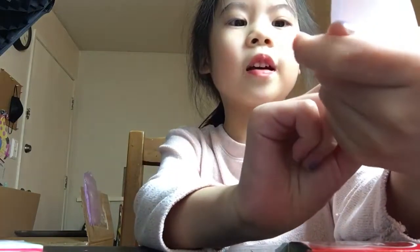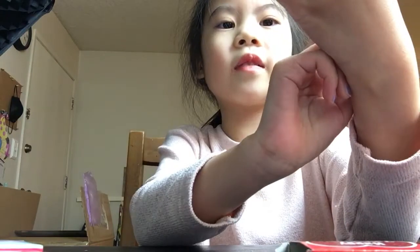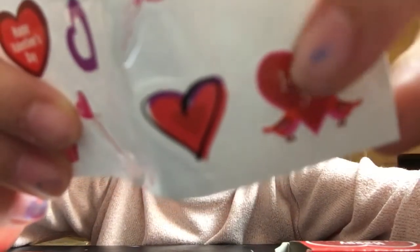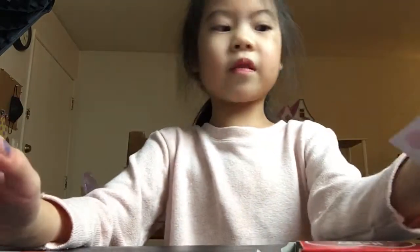This one says, "Happy Valentine's Day." This one is so super duper cute, look. This may look like a bow tie, but look, these are actually birds hanging with this big heart, and it says happy. And they said love birds. Oh, maybe these birds give us love.